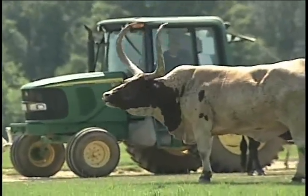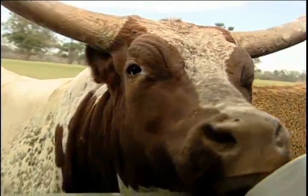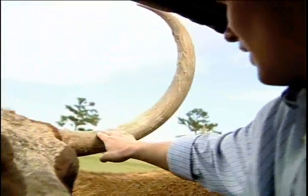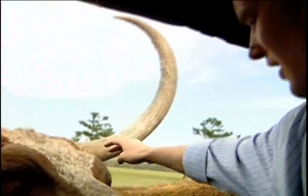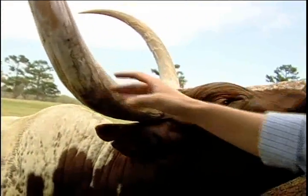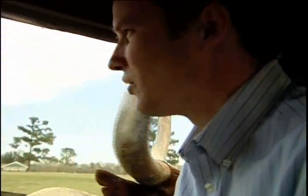Can I touch him? Yeah, you can reach out and touch his horns. The horns are actually made out of keratin, which is the same material that's in your fingernails and in your hair. Wow. You can really tell how much it feels like a fingernail. And horns are different than antlers, too. Yeah, and it kind of just peels away. And it's almost a little scary because they're enormous animals.